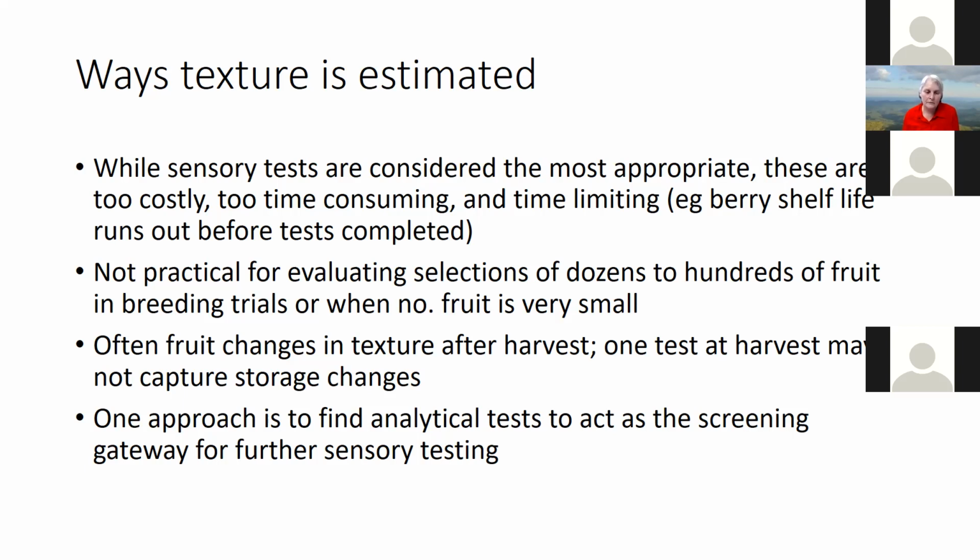And then the other problem that we've run into, especially in the past on blackberries, is that you had a very firm fruit in the field, but it becomes very soft in storage. And so then your correlation of what happened in the field does not necessarily correlate with what happens in storage.